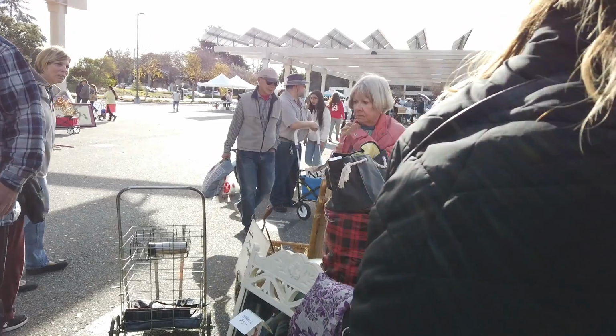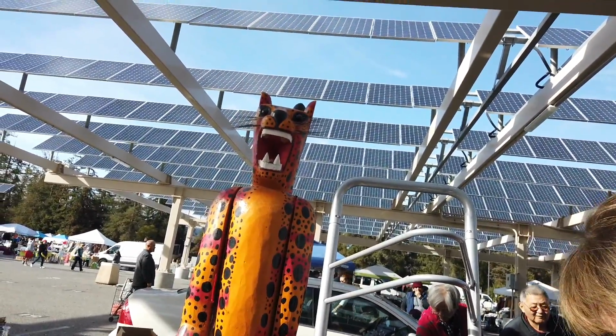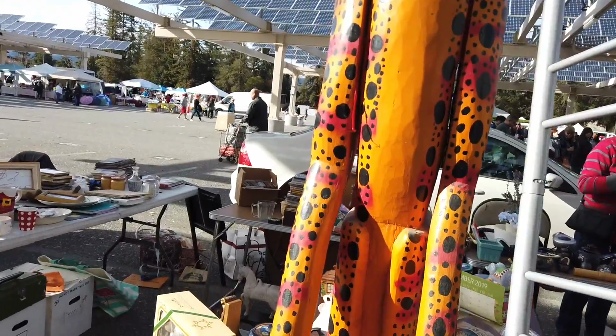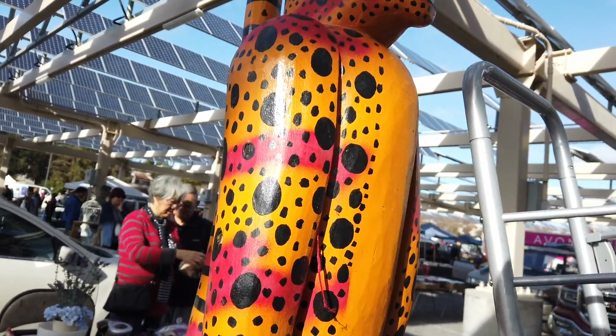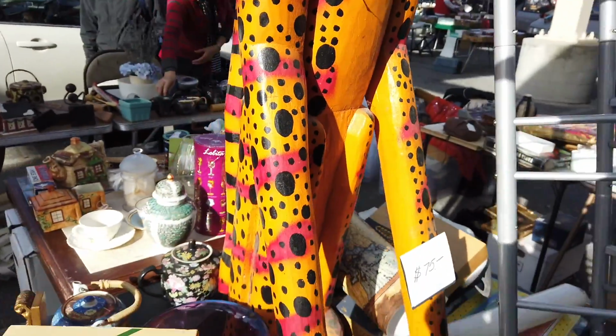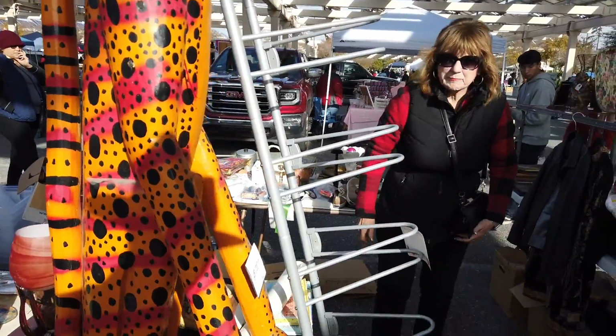Thank you, sir. I see out of the corner of my eye this giant cat. And this is amazing because it is all hand carved, it is all hand painted, and it's like 5 feet tall. The detailing is incredible. The arms are on hinges so they move. Could you guys imagine me carrying this through the flea market and then also trying to pack it and ship it to a customer?